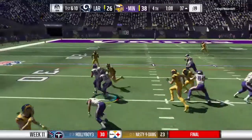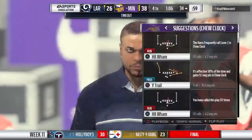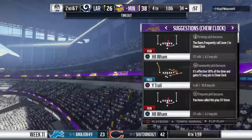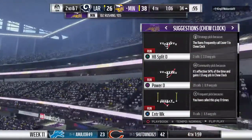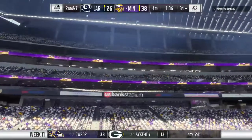They run again on 1st down. Cook, and he'll be taken down at the 34. And the Rams are going to go ahead and take another timeout. That'll be their 2nd, so one more chance to stop the clock here, and we'll be back.